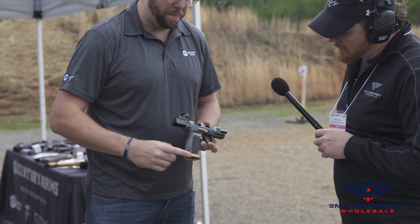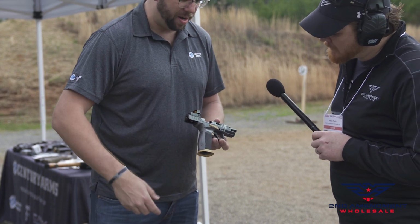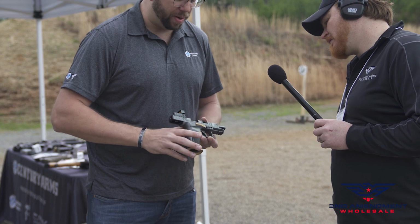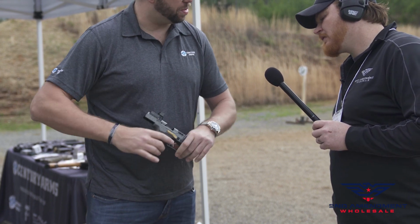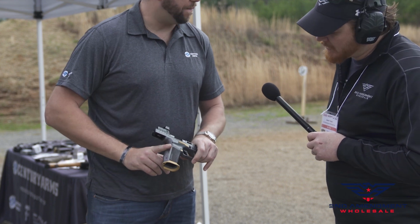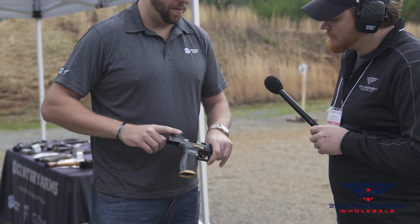You have an integrally flared mag well that then comes with an extra mag well that just simply slides on there and bolts in. You've got that slimmed-down slide release. You've got an ambidextrous mag release, which comes in 3 sizes. You have 3 sizes of backstrap, a small, medium, large. It comes with 4 different optics plates.